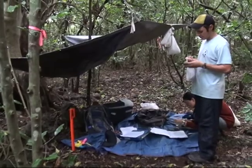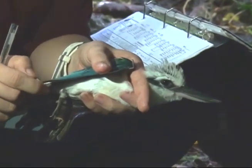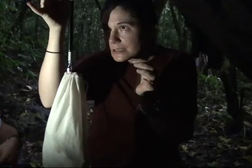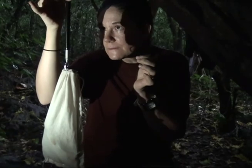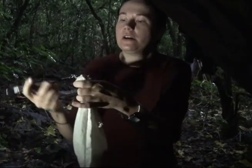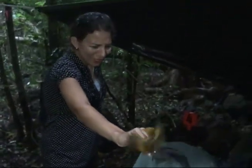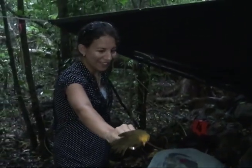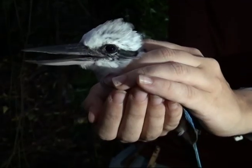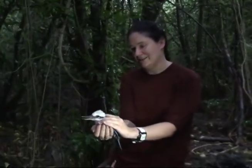Jake and Trisha also weigh the birds. For large ones like the collared kingfisher, they use an instrument similar to a small luggage scale. She weighs 50, 60, 70, 80, 84 grams. Now the time comes to release the birds back. I got a chance to hold a golden white-eye before I let her fly off. Trisha released the collared kingfisher. Yes. Yes? All right, here she goes.